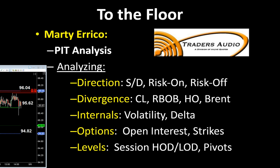Right now, we're looking at RBOB heating oil, our multiple market divergences so far this morning here, all just kind of fading off those high prints that they printed last night. Again, we're looking at a little bit of a fade off the highs that they printed last night. So as these three markets all just kind of fade off their highs, they're all moving in tandem with each other.